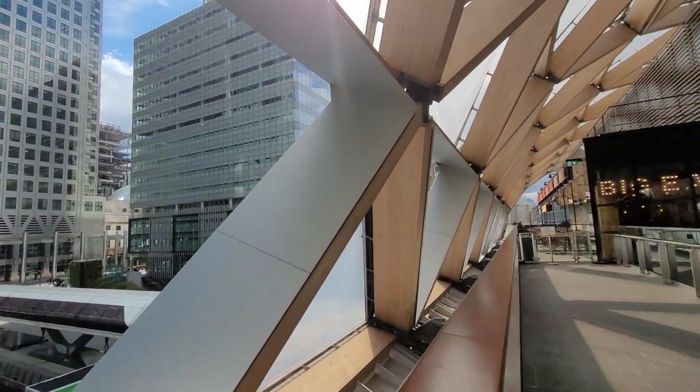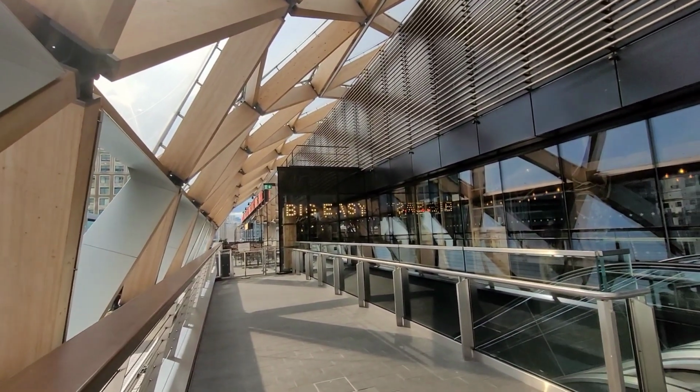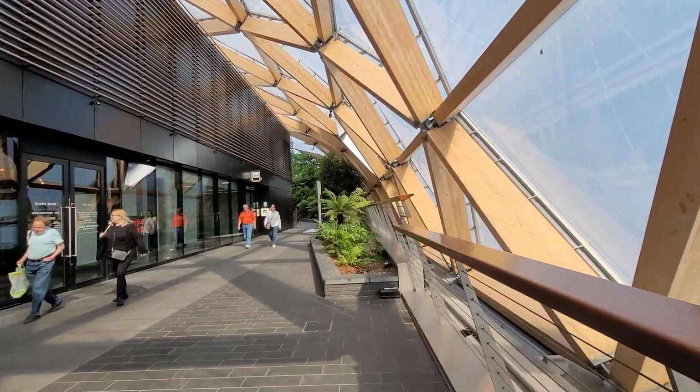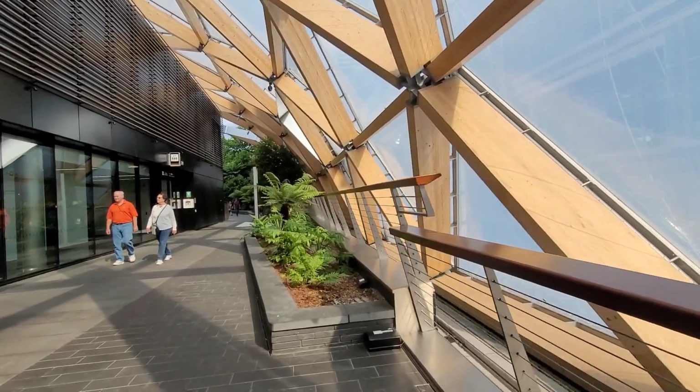So I'm here at the top of Crossrail Place, and aside from there being a big easel, we're going to walk into a roof garden.